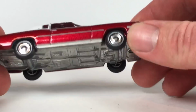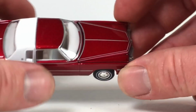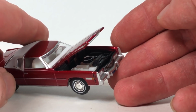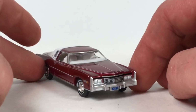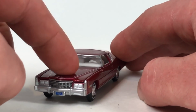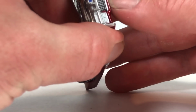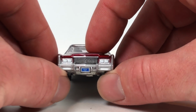If you're not familiar with this, the traits of these Ultra Reds are that they're going to have white interiors, an Ultra Red body, and a white engine. And those are the traits on those. So a pretty cool looking red. It's a nice looking red. The hood on all of these Eldorados, they have a little bit of gap to the shut that you can kind of see.